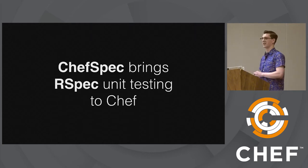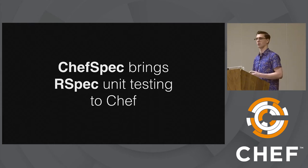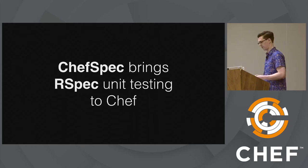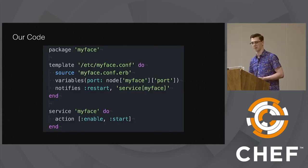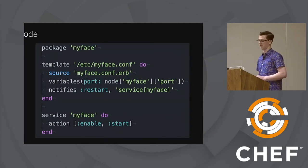ChefSpec, though, brings RSpec testing to Chef. It's just extensions on top of RSpec. It allows you to write unit tests like they're just standard RSpec tests and inspect what's going on within your Chef code. So this is just a simple example cookbook. I thought it was actually a Seth Vargo cookbook. Turned out it's actually a Jamie cookbook. Goes way back. And this is my face.